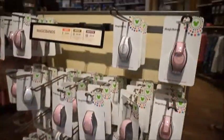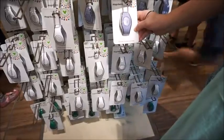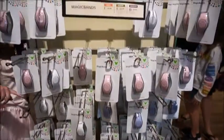They also have the pastel colored magic bands. I like the pink, even though I don't like magic bands, that's cute. And the purple's pretty. I love the purple. And the green, they've kind of got like a pine green down there, which kind of does not work to me in this tone.